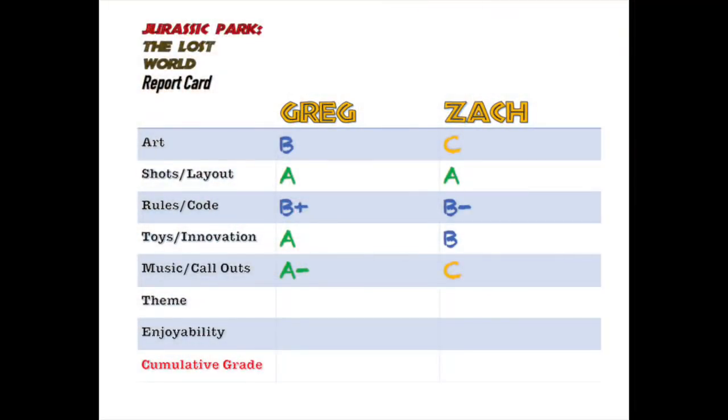Okay, but the call outs are great. It's Jeff Goldblum. If I would have known that, I wouldn't have ranked it a C. Yeah, see? C. Because it's nothing special. The music sucks. Oh, the snagger's got my ball. He says that. Oh, the snagger's got my ball. That's hilarious.